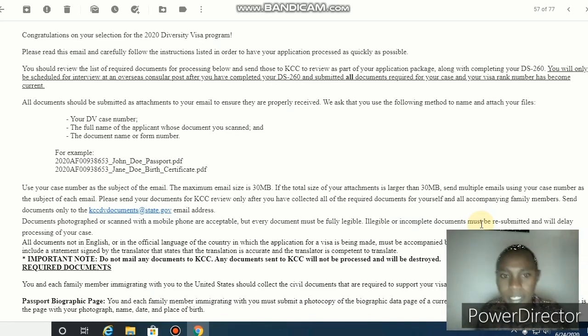Let me explain about this. In case you have a family, you have a lot of documents to submit. You can submit all of them in one email, but if the size of the email goes past 30 MBs, please split them into two emails or even three. There's no problem with that, so long as in each email, the subject is the case number of the applicant. I hope up to that we are clear.